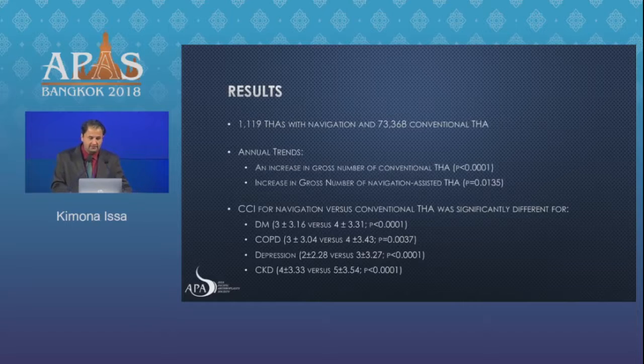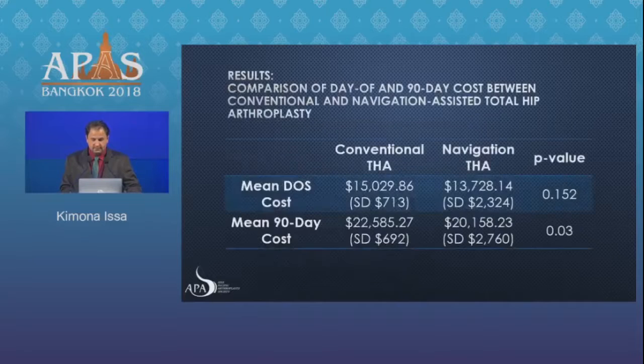We identified about 1,119 total hips which were navigated and 73,000 that were conventional. There was a significant increase annually in the number of navigated procedures performed. These patients were slightly less sick than conventional procedures using the Charlson Comorbidity Index. As you can see, comparing diabetes 3 versus 4, COPD 3 versus 4, CKD 4 versus 5. So overall, they were comparable.